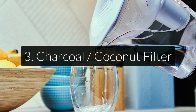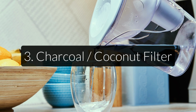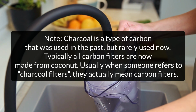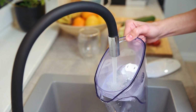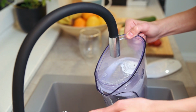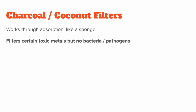The last filter I want to talk about is an activated charcoal filter. These filters are found in your average water pitcher filter that you can buy at your local supermarket. Charcoal works through adsorption, so it basically attracts the contaminant molecules and they adhere strongly to it. Imagine the filter acting like a sponge that absorbs contaminants as tap water passes through it. Such filters remove metals like lead, copper, and mercury, chemicals like chlorine and pesticides, as well as organic compounds that affect the taste and smell of water.